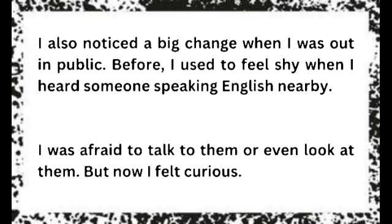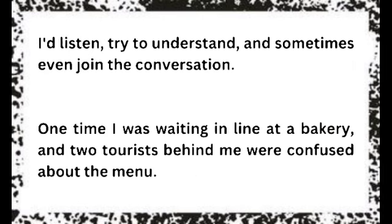I also noticed a big change when I was out in public. Before, I used to feel shy when I heard someone speaking English nearby. I was afraid to talk to them or even look at them. But now I felt curious. I'd listen, try to understand, and sometimes even join the conversation.